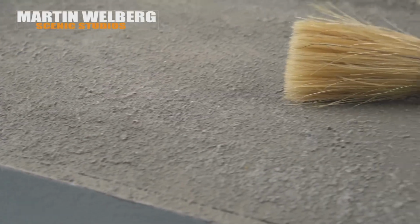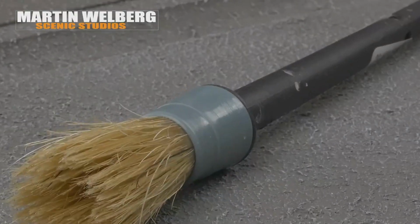I use a round brush with natural hog hair, and in my country you find it cheap in almost any dollar or hardware store, and these cheap brushes are perfect for what I have in mind for them. No need for expensive ones, just watch why. In the USA, this style of paintbrush is available in a 3-piece set through Scenic Express.